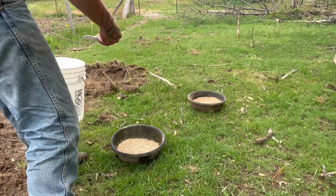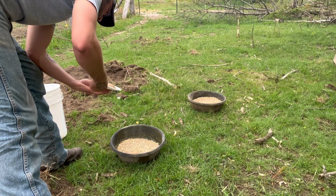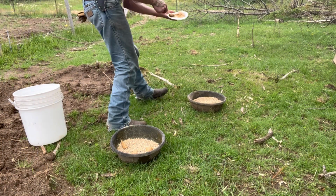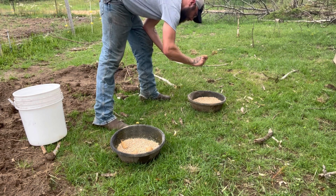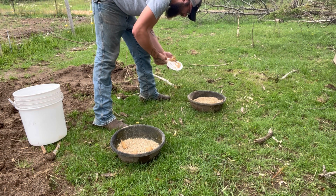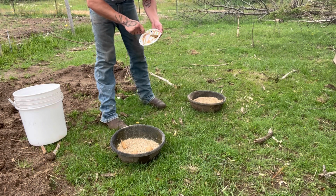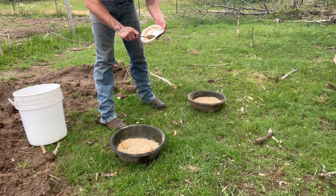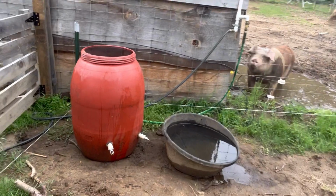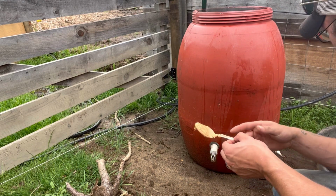So what we're gonna do, toss a bunch in here. So that way they get a taste for it, and try to figure out, where the hell can I get more of this? Pigs are smart. Pigs are very, very smart. Which is why it's beneficial to have an area set up like this that you can do some training in. Because once you train them, they're pretty bulletproof. So, we got a little bit left here on the spoon.